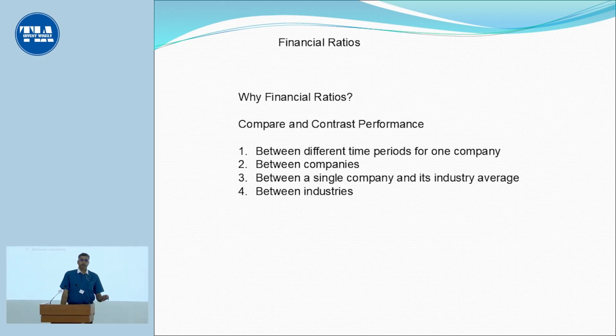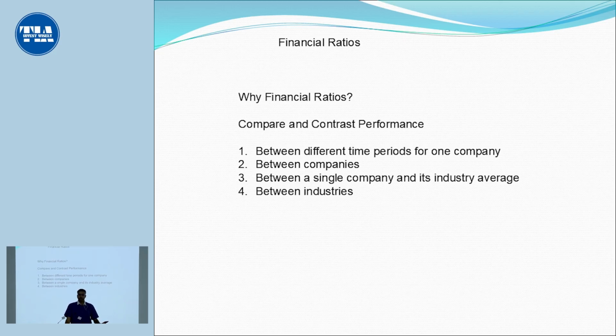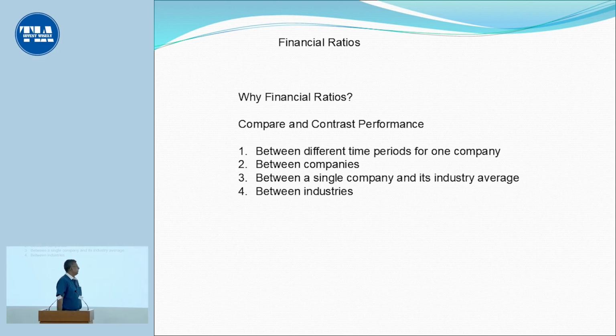Yes. Now, after doing this vertical analysis and horizontal analysis, first we understood what P&L is. Then we saw what a summary P&L is, and then we figured out each and every item in the P&L, and we did a vertical and horizontal analysis. Now you will have so many ratios with you. We'll have to understand and interpret those ratios. Financial ratios. Why? To compare and contrast performance between time periods for one company. You can also compare between companies. You can also compare between a company and its industry average. And you will also compare across industries. So this is the main purpose for using financial ratios.